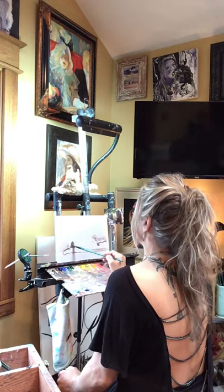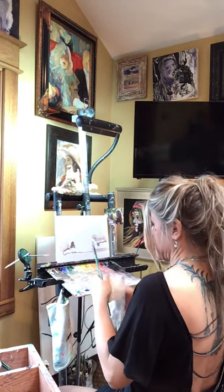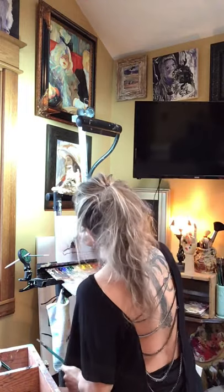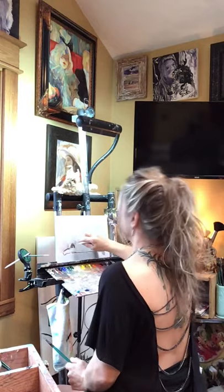Anyway, I also have begun wearing reading glasses. That's what happens when you get old. Sometimes I wear them when I paint as well.